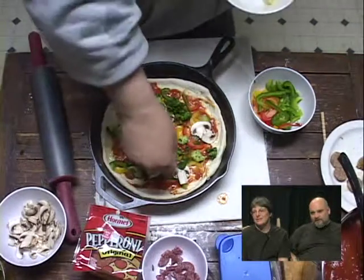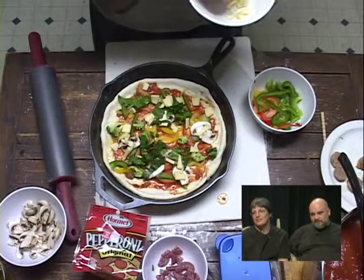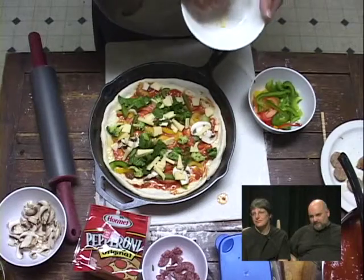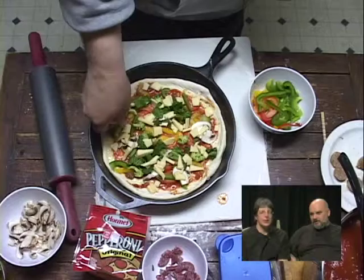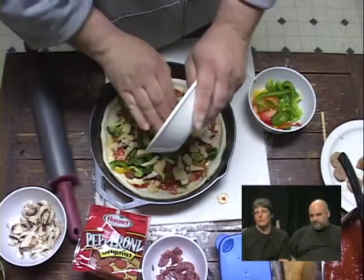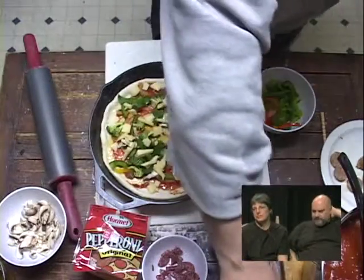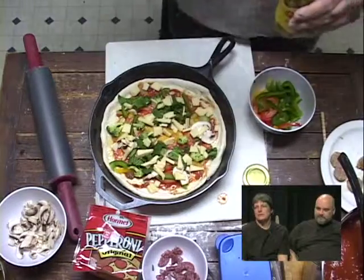I decided to go not vegetarian exactly, but more heavy in the vegetables with this one. Oh, and there goes the Gouda. That just gets spread out across it because it's a strong flavor, as opposed to the mozzarella, which is really mild. You put a decent amount. There's definitely more mozzarella, a bigger percentage, but it's a good amount there, and of course a few olives.